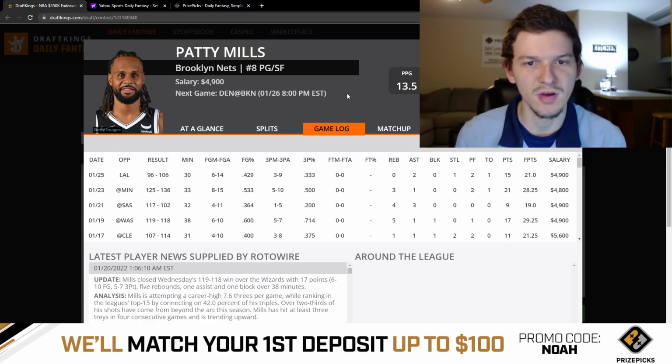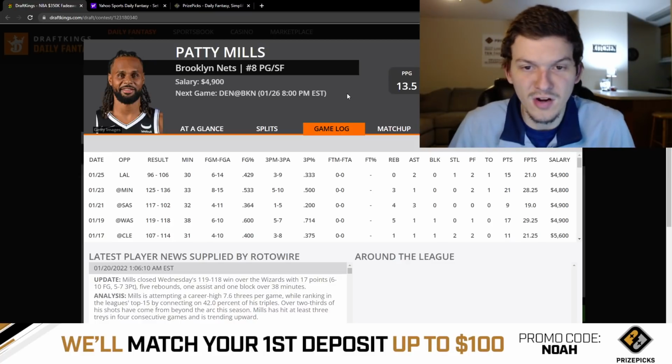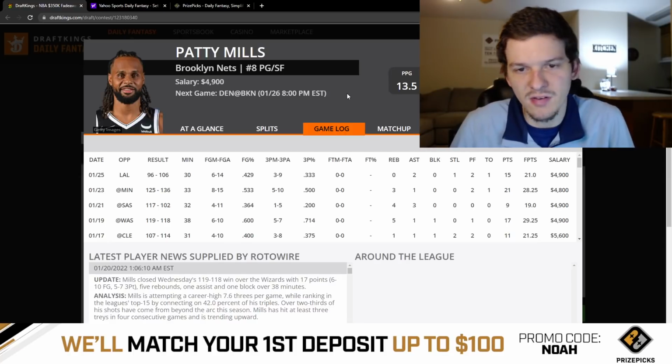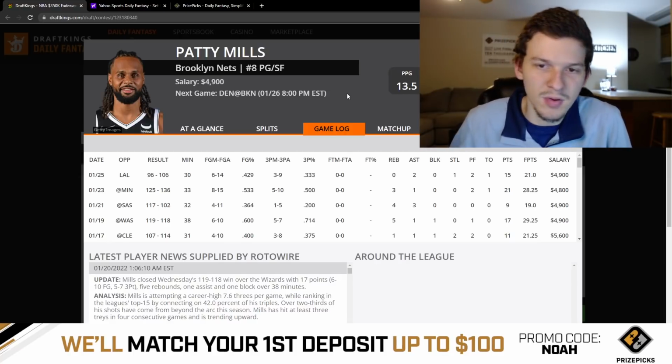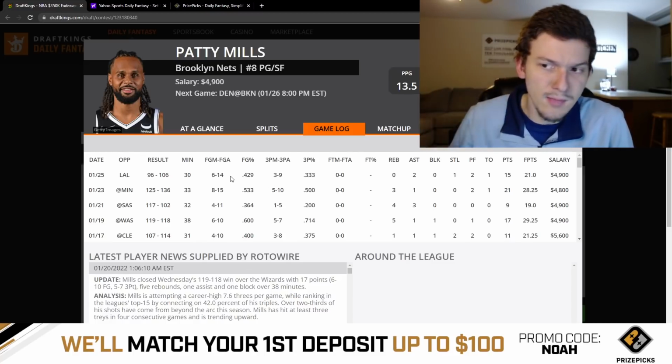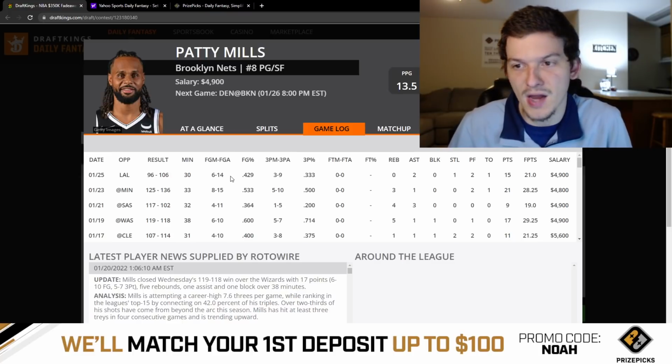I'm fine going to him because if this game is close, Patty Mills is going to play mid to high 30s minutes. He got pulled early in that game on Tuesday because it was a blowout, only played 30 minutes. But he took 14 shots. I think he took the second highest amount of shots behind Harden. So Patty Mills is going to be the number 2 on offense behind Harden.